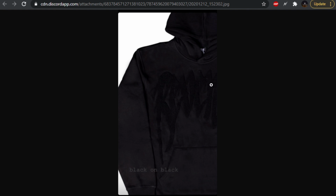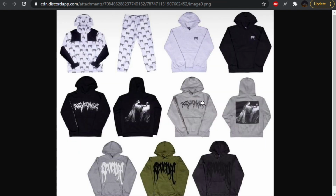Like I said, Sakami does some really cool ones. You see it from time to time on other brands too, but I don't know. I don't think it's a bad piece at all. But that does wrap up the drop list.